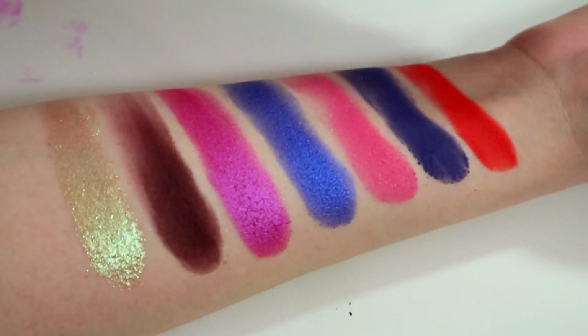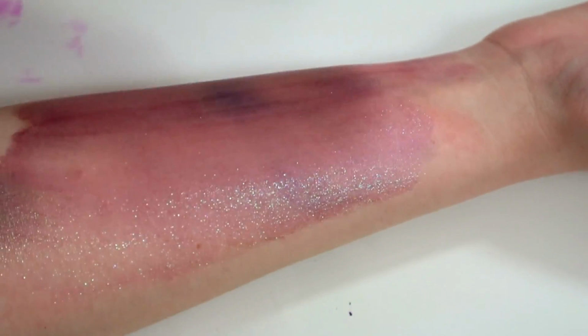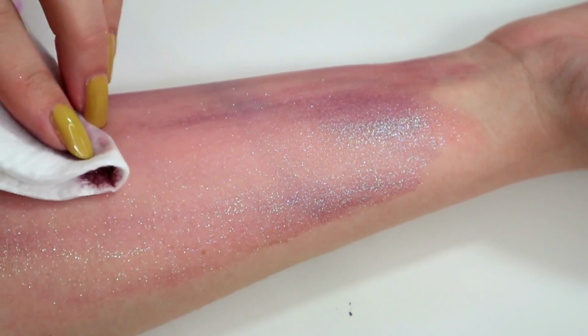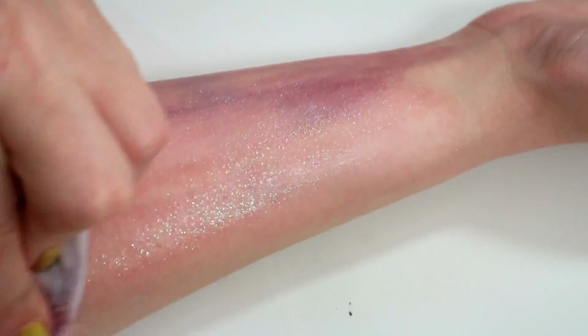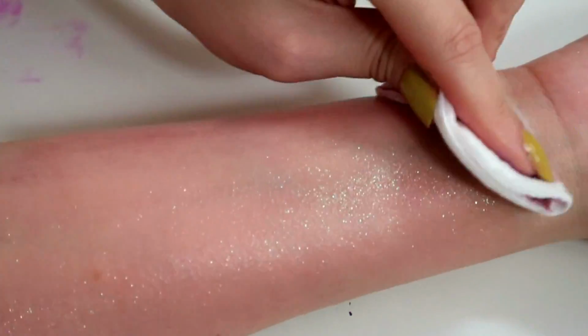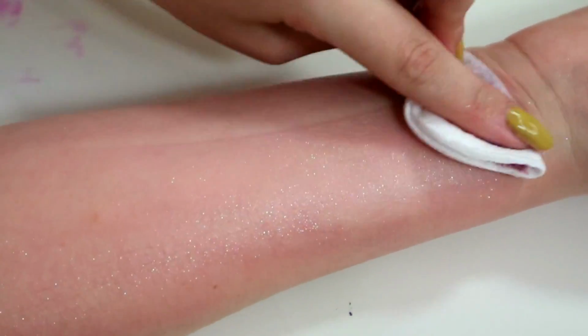to swatching. Sorry, I'm just getting some of my cellar water. But swatches don't mean a whole lot. I think I say that in like every video. Look at that gorgeous colour. Yeah, swatches don't mean a whole lot, and as long as they perform on the eyes, I don't care if a palette swatches well or not.